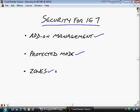And then we also took a look at the various zones, because remember, you have different levels of trust based upon where that website is, and you can add sites to the trusted zone, for example, if it's a known good site with good web applications.